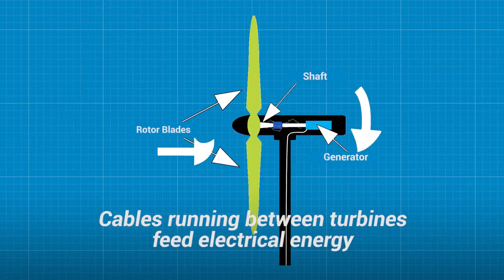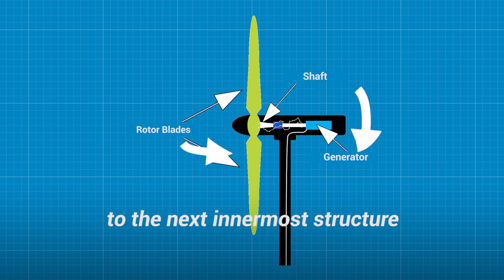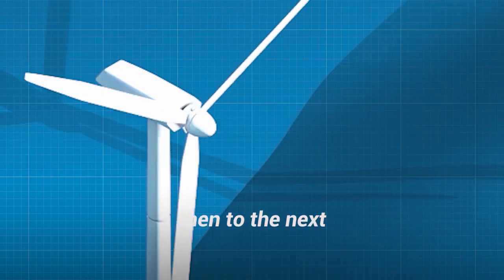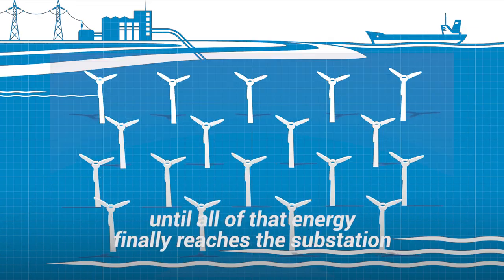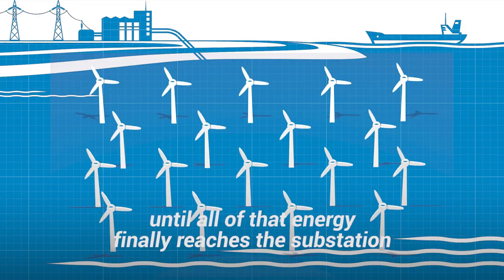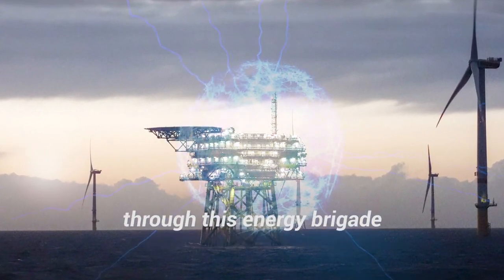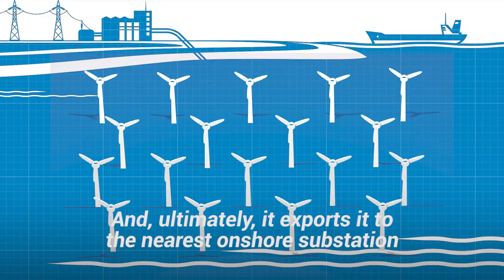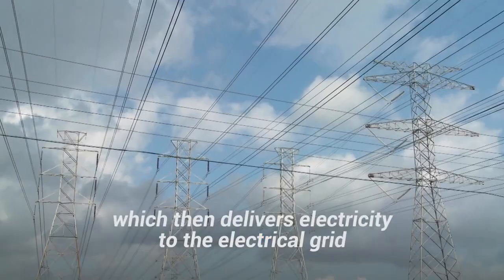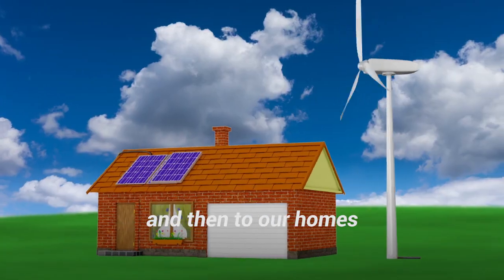Cables running between turbines feed electrical energy from the outermost structure to the next innermost structure, then to the next, and the next, and the next, until all of that energy finally reaches the substation. The substation collects all the electricity shuttled through this energy brigade, and ultimately it exports it to the nearest onshore substation, which then delivers electricity to the electrical grid, and then to our homes.